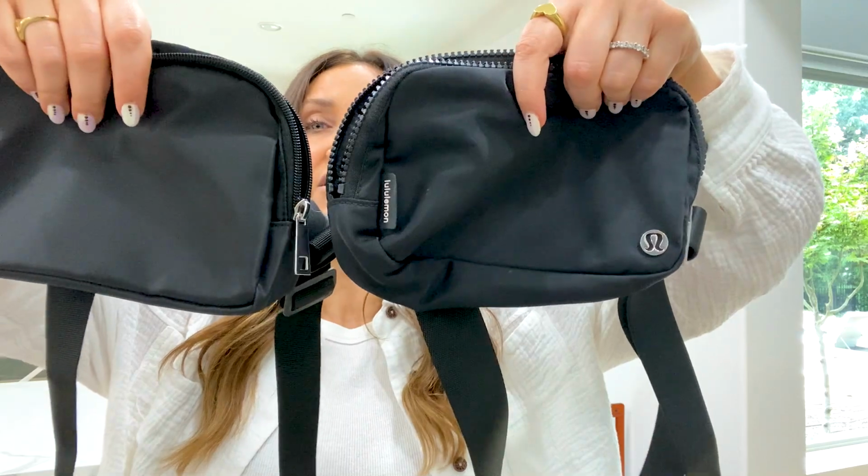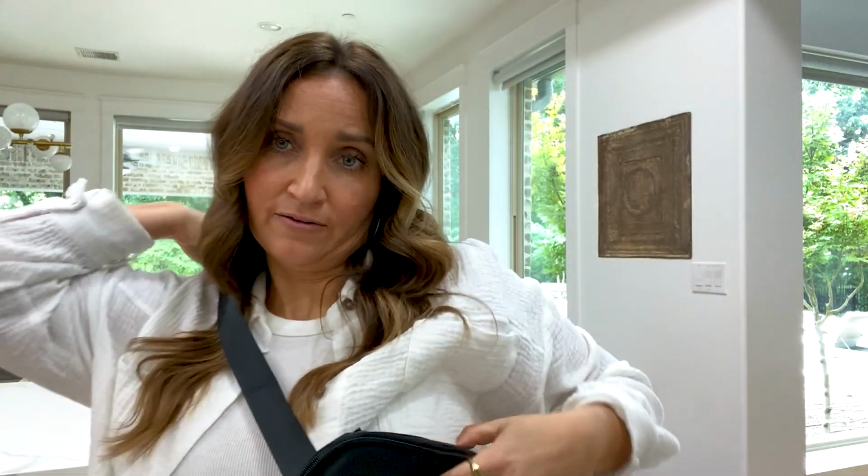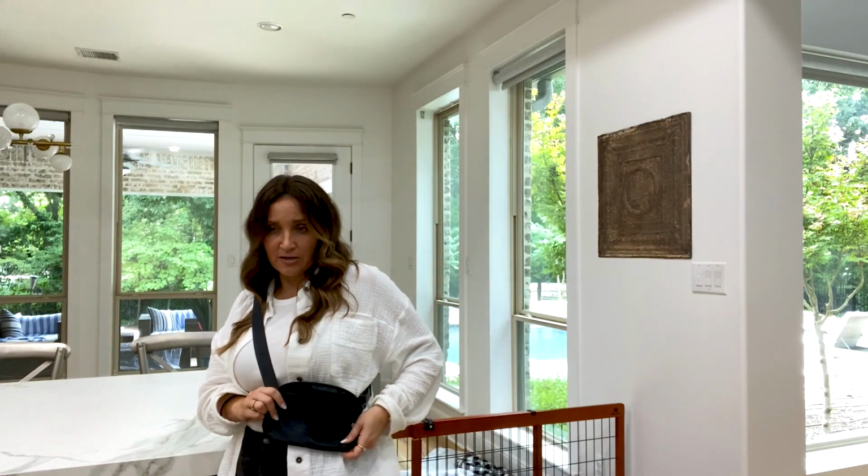So honestly, if you're doing straight up lookalikes, this one is definitely the closest to the Lululemon, and for the price, I mean, it's not bad. Pretty much you're getting the same look except the little Lululemon tag on it and a little bit less wide on your strap. It sits about the same spot. Definitely a good option.